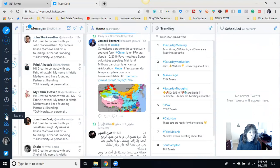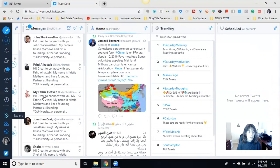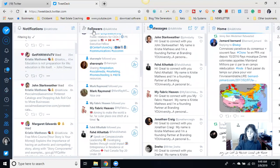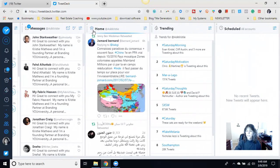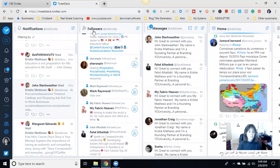Okay, so now these little arrows are just to collapse your feed. Oh, and you might wonder, how am I going to see all my columns? You just simply go right arrow or left arrow. Right arrow will take you all the way over to the end of the columns that you have set up, and left arrow takes you all the way back over.